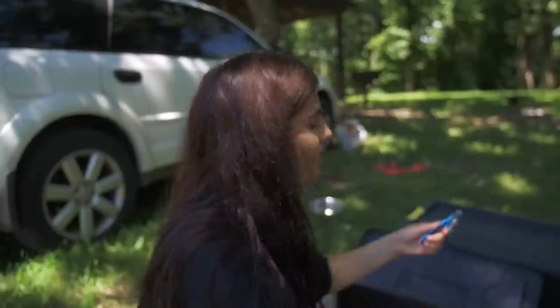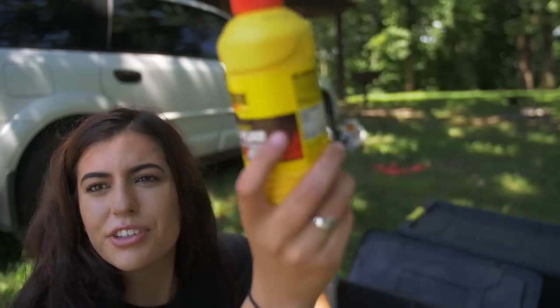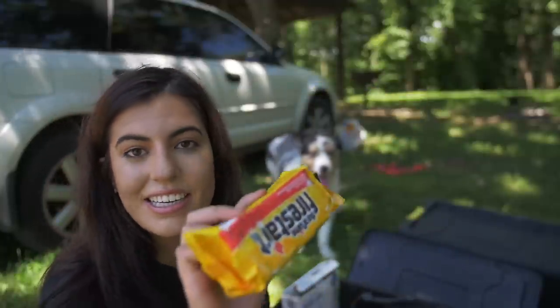Oh! I have my wine opener. Actually, I don't know why I don't have this in the car. I have yet to drink wine on the road, but I do love wine, so that is in there. In case anyone ever wants to come have a campfire party with me and bring some wine. Oh, brake fluid. I also have one single fire starter, which I need, you guys.